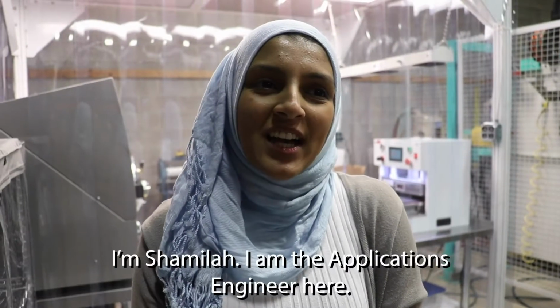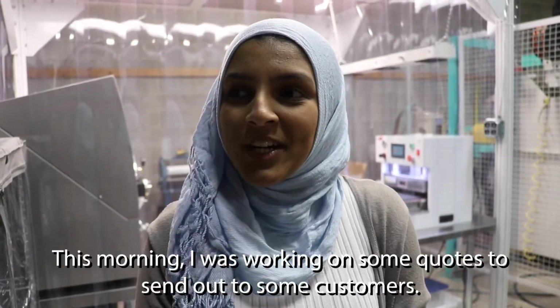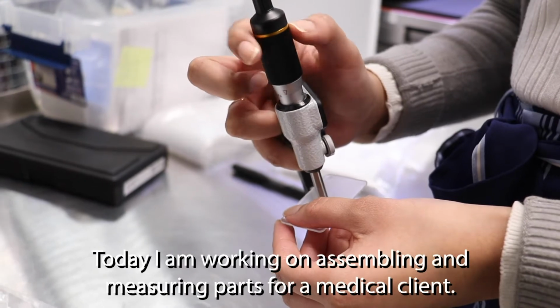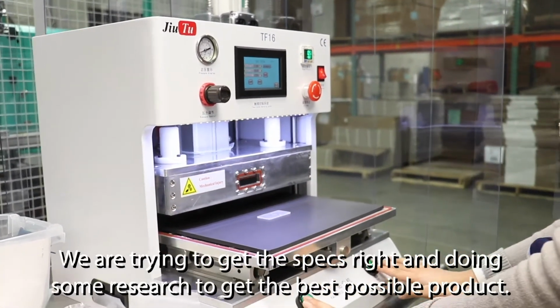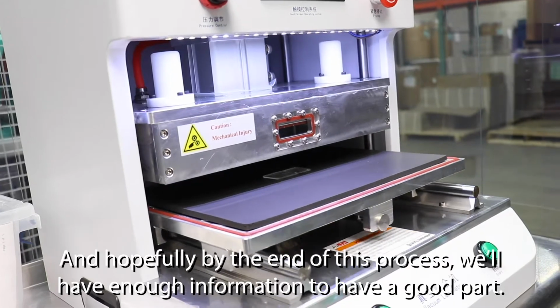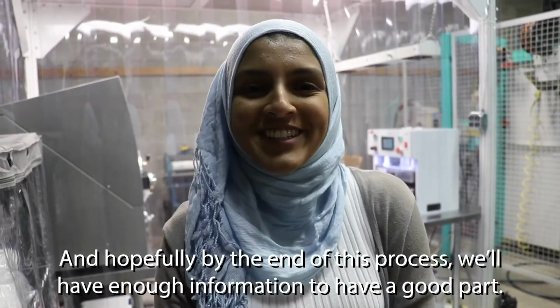I'm Shamila. I am the applications engineer here. This morning I was working on some quotes to send out to some customers, and today I am working on assembling and measuring parts for a medical client. We are trying to get the specs right and doing some research to get the best possible product. And hopefully by the end of this process we'll have enough information to have a good product.